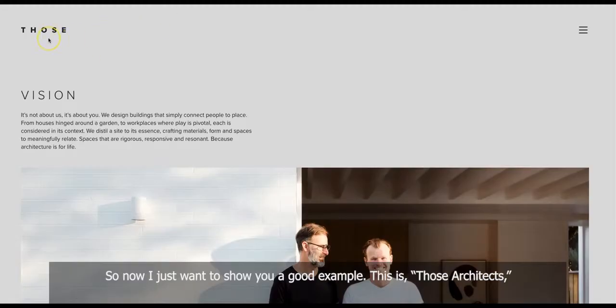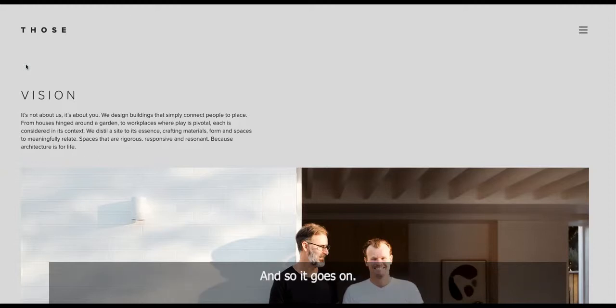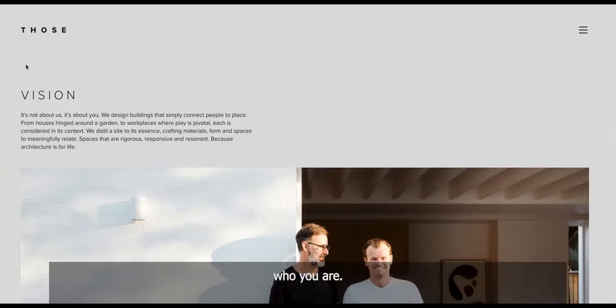This is Those Architects. So as you can see, I just love the opening sentence. It says, "It's not about us, it's about you. We design buildings that simply connect people to place." And so it goes on. It's a short, simple paragraph, but it packs so much punch. So it just goes to show you don't need paragraphs and paragraphs of who you are.